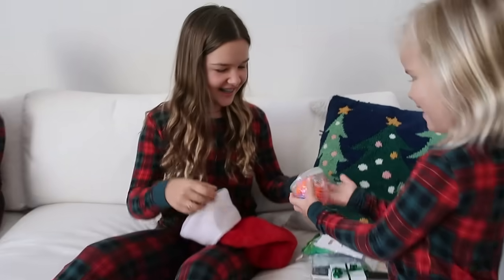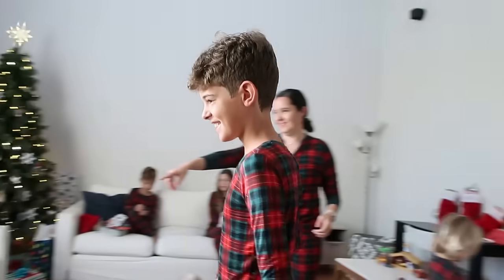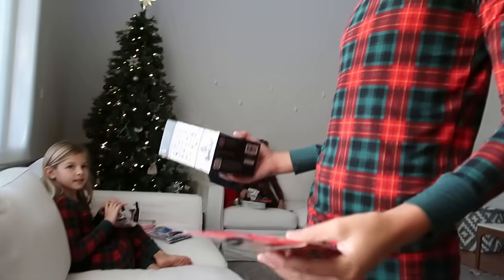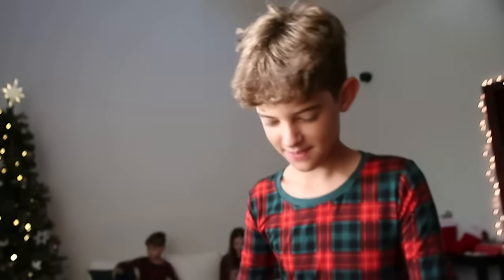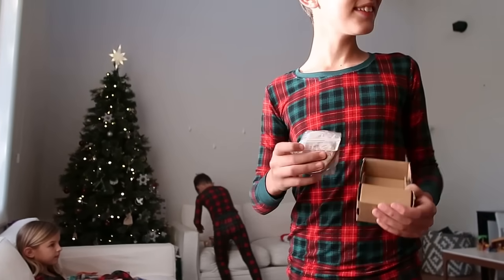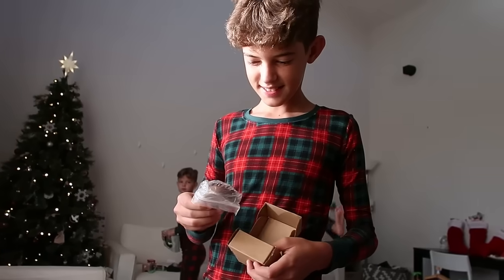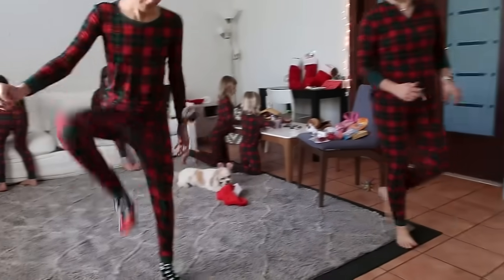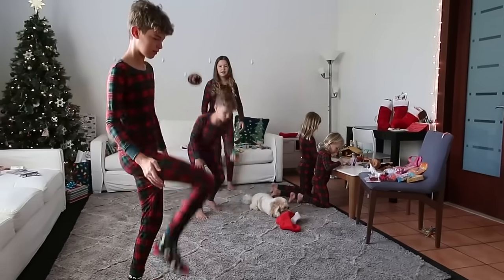Oh, what else is there? A fidget. Over here, bud. Yes, this bought it. I saw this when I was shopping and I really wanted to get it. Is this an instrument? It is. It's called a finger piano. I'm not doing it with my hand. Whoa!